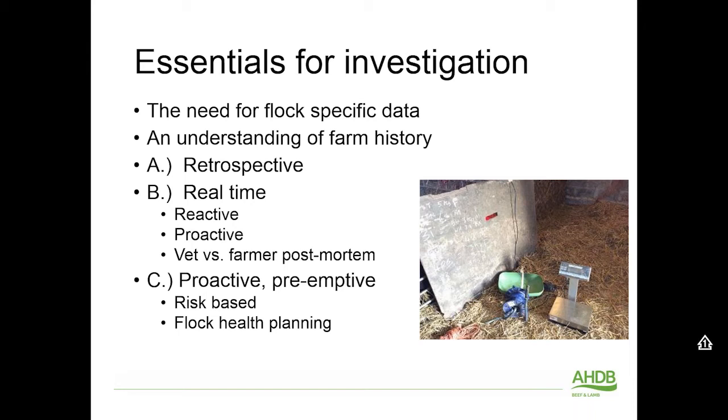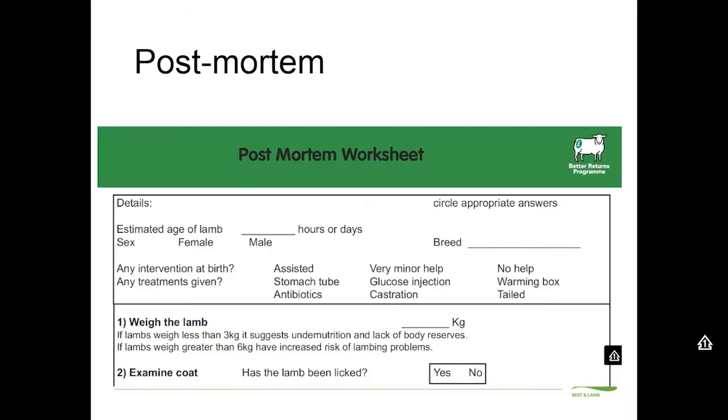The golden goose really is probably a combination of that real-time data collection, coupled with proactive and preemptive flock health planning. So this is: I don't want there to be a lamb mortality issue. Let me look at my flock, identify the risks which might go on to challenge my lamb vigour in the lambing window, and let me address them now so I don't end up with an issue. Now, it's dealing with Mother Nature, so that's not always possible, but there often are some key diseases, for example, body condition, etc., where we really can have those preemptive influences. And no matter where you're starting on this journey, retrospective is a really good place to start, but the proactive is the end game.